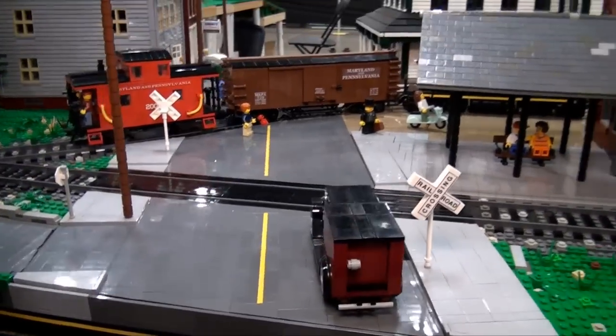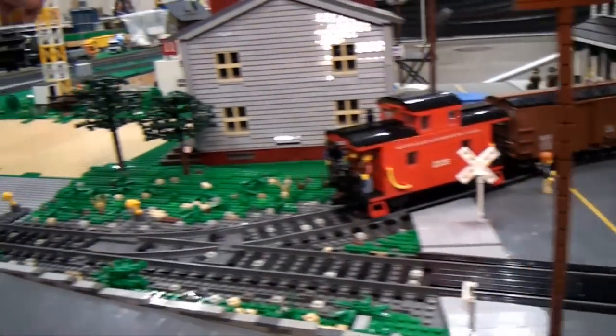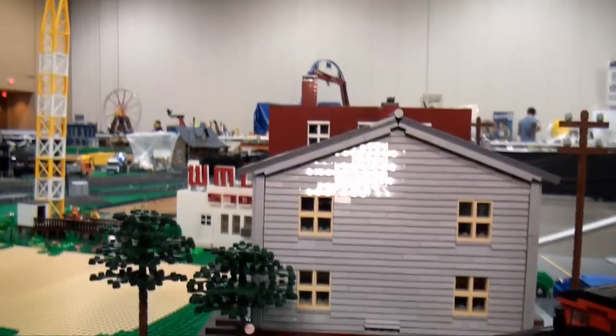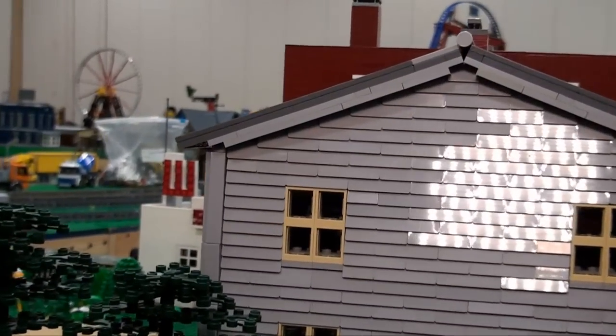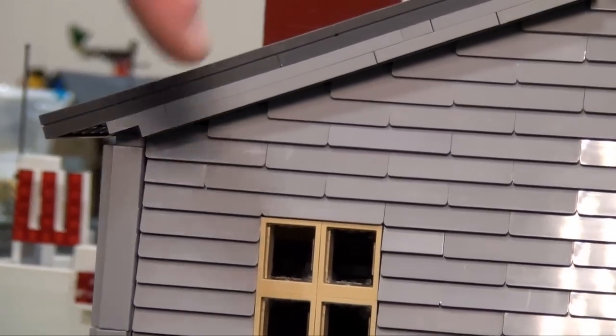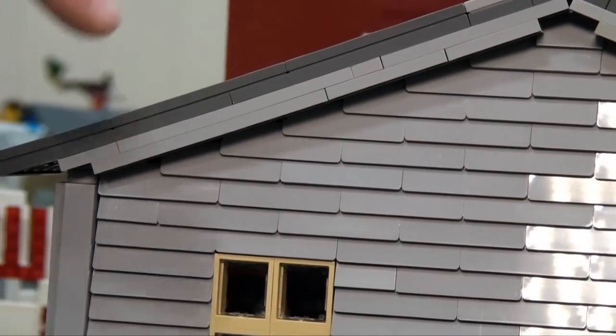And then to springboard off of that, this building here utilizes a really wonderful technique to accomplish what would be called a wood siding effect almost. But these are 1x2 or different widths of panel piece.